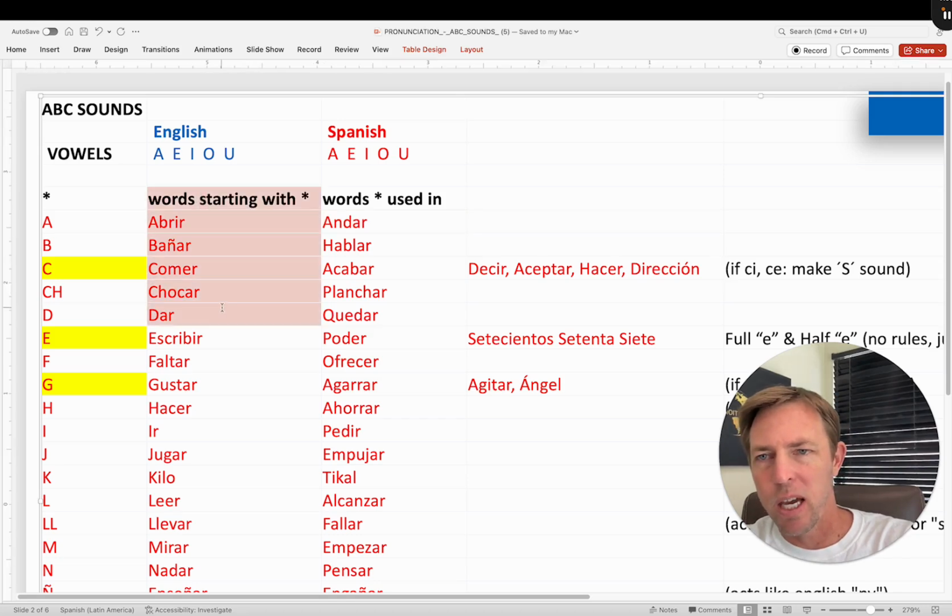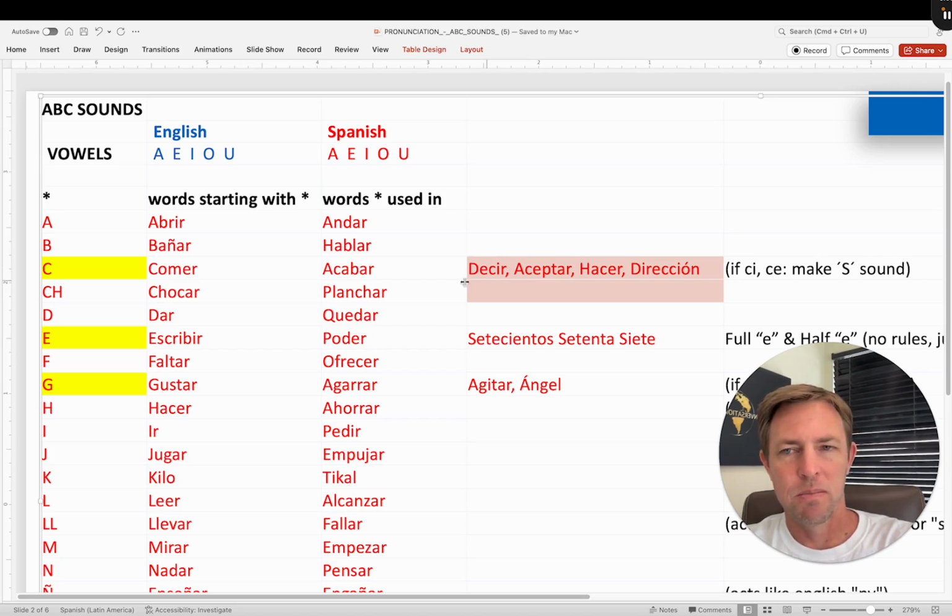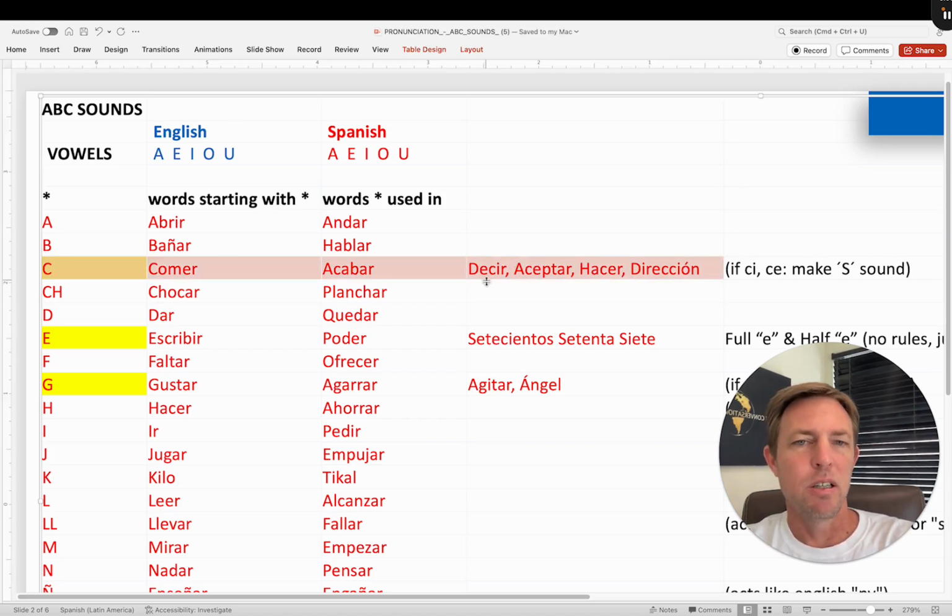The first column has a word that starts with the letter. The second column has a word with the letter in the middle of it. Here we go. Abrir, andar. Bañar, hablar. Comer, acabar. Decir, aceptar. Hacer, dirección.